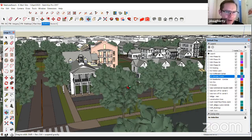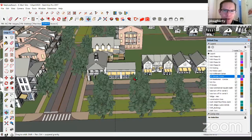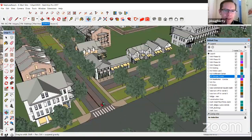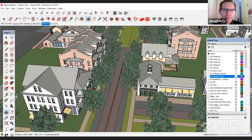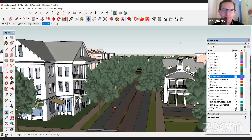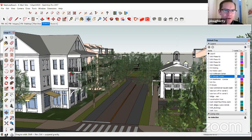And one of the principles I'm using here a lot is the idea of creating punctuation or focus in key locations. So we can see this entrance off of Atlantic. If I drop down low, you can see the use of focal shapes to mark that key entrance. So this building that's on the corner, I've got these strong gable ends.